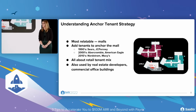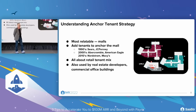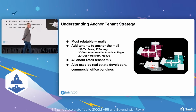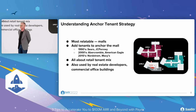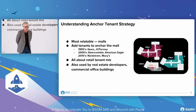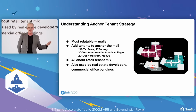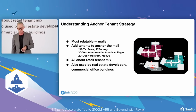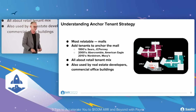Go ahead. Okay, I think the easiest way to understand the anchor tenant strategy is your hometown mall. Mall developers have been using this anchor tenant strategy forever. Every decent-sized mall has 3 to 8 anchor tenants. They're the retailers that draw in all the other retailers.